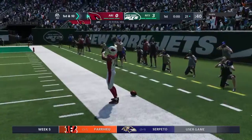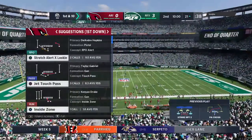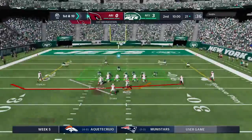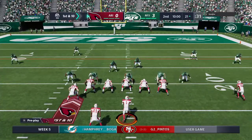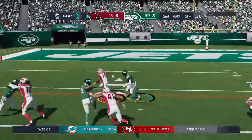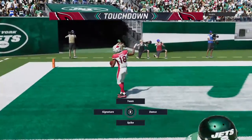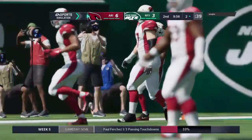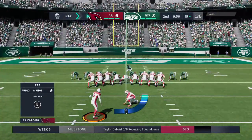Man, I've seen that play a couple of times on EA Sports. Jets 3, Cardinals nothing. He's got the first down inside the 10, and he'll take this one in for the Arizona touchdown. Taylor Gabriel, his 6th touchdown of the season, and the Cardinals have taken the lead.